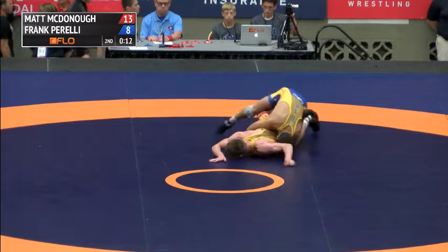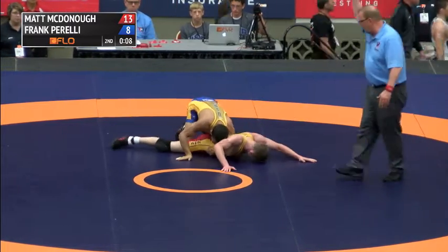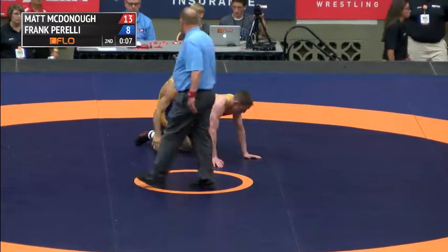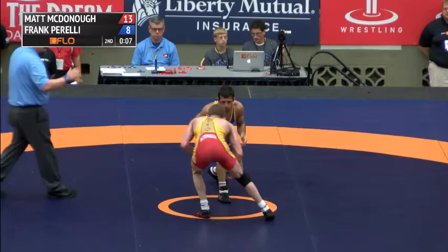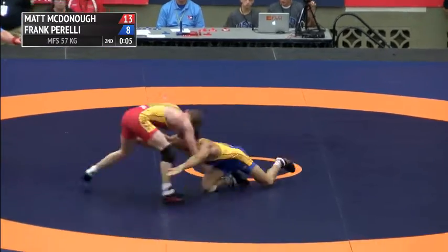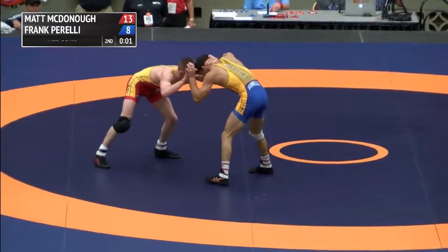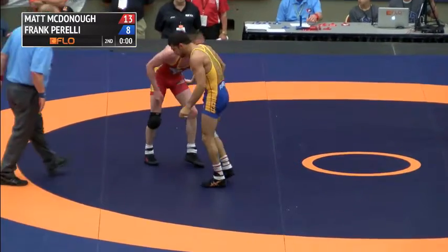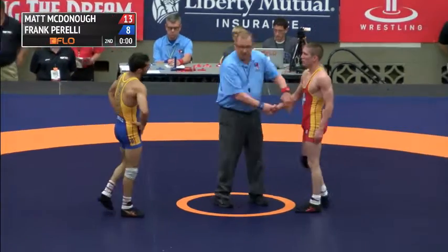And he's got to work for some quick turns here, and he does. He's working for a turn, but I don't think he's going to get it here. And it looks like we're going to go back to our feet. 7 seconds left, 13-8, and we're going to need to see a lot of quick offense out of Perelli here. And a shot there. McDonough defends it off into the front head, and that'll be all she wrote there in the first round as Matt McDonough gets the 13-8 win over Frank Perelli.